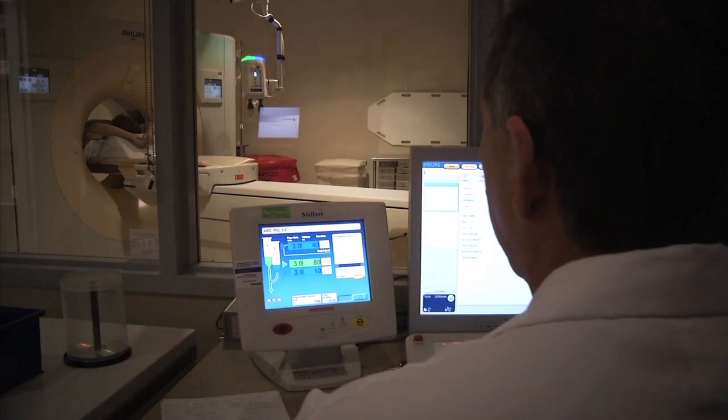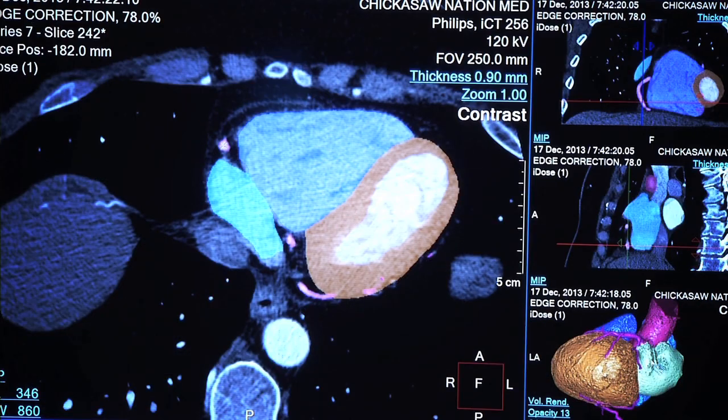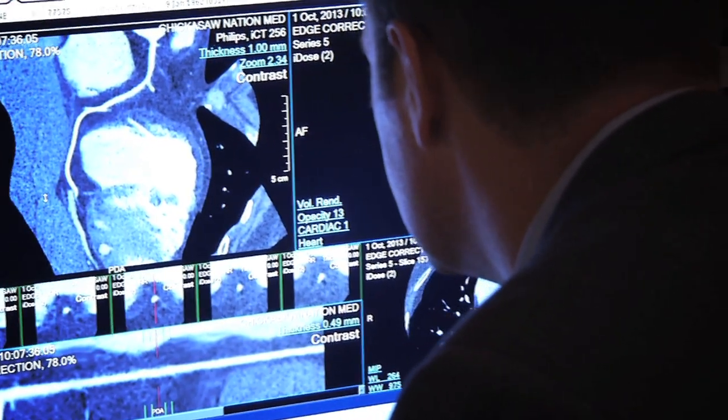Wayne Montgomery is a Chickasaw CT scan technologist. He takes the CT scan images and then, using computer software, reconstructs them for the cardiologist to assess the patient's heart health. It's very exciting. We're the only rural hospital in the United States at this point doing this.